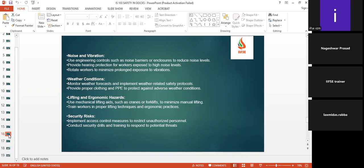Then as an administrative control, we can give some trainings, we can put some safety signages saying high noise area or loud area, definitely have PPEs at this zone. And also we can have some job rotation for the operators to avoid the exposure. Then providing hearing protection and also rotating workers. This all will be covered.